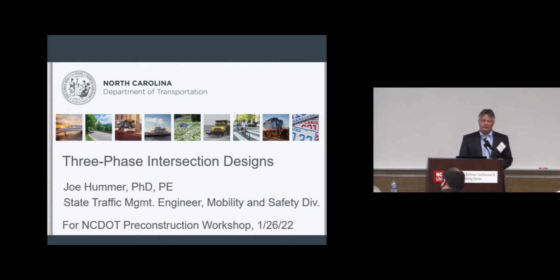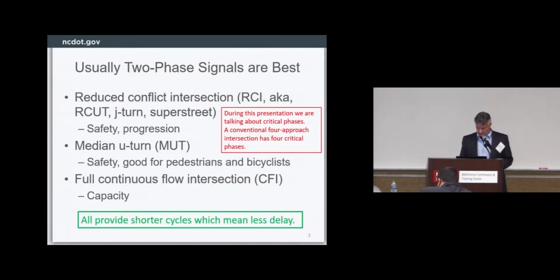Talking today about three-phase intersection designs. I'm trying to promote some new designs, and that's kind of what I do, and show you that there are some new ones out there, and there's a couple that look like they're going to be keepers. In fact, there's one about a half hour from now that I think ultimately we'll probably end up building more of those than we will the RCIs. I think it's going to be really popular. I hope you agree.